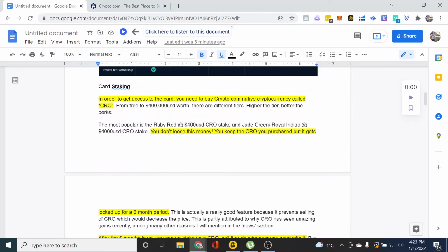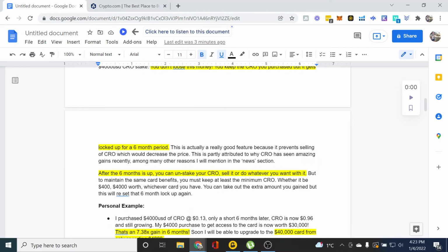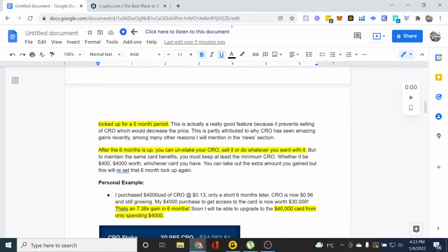So an important note is you don't lose this money. You keep the Cro you purchased, but it gets locked up for a 6-month period. This is actually a really cool feature because it prevents selling of Cro, which would decrease the price if people were able to sell it easily. This is partially attributed to why Cro has seen amazing gains recently, although among many other reasons as well. So after the 6 months is up, you can unstake your Cro, sell it. You can do whatever you want with it as your Cro.